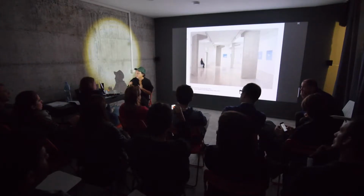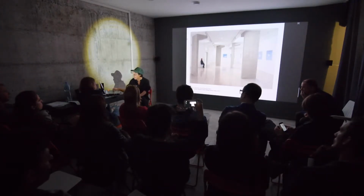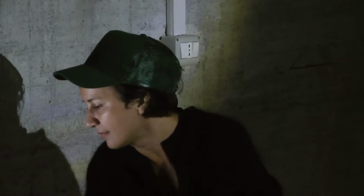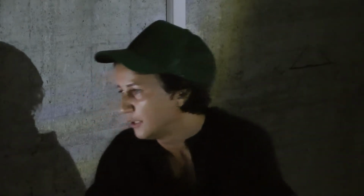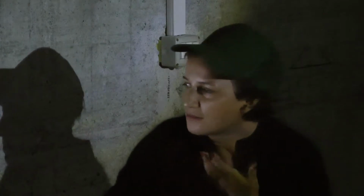In relation to it, this one I go with, right? Yeah. So the columns, the barriers, created a kind of relation in the space, juxtaposed to the work.